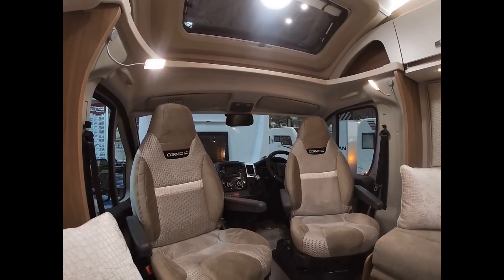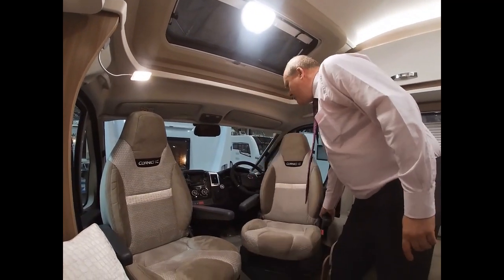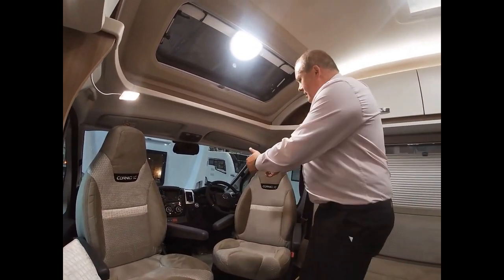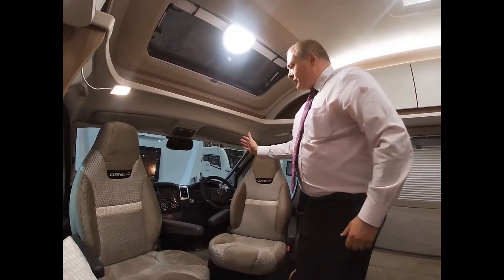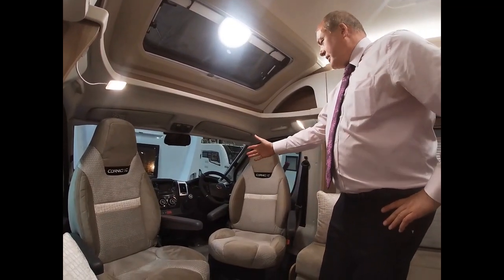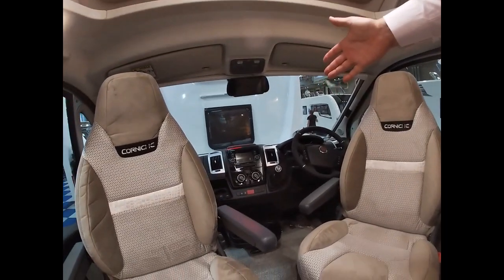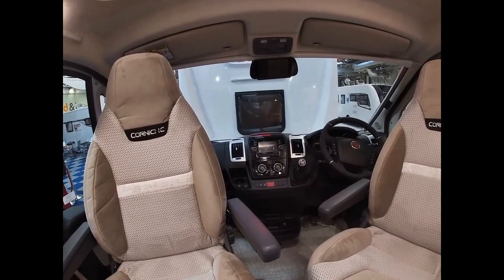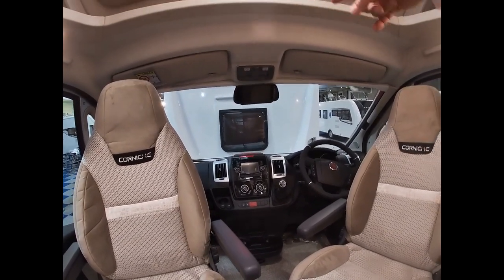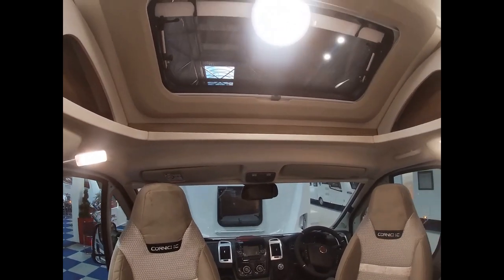Nice and simple. We upgrade the steering wheel, so you get a leather steering wheel taken from Swift Contiki with the stereo controls and volume control for the stereo and also for the telephone. In the centre of the dash, we upgrade with the satellite navigation system, and what you can see just above there where the rear view mirror normally sits is a monitor for the rear view camera.